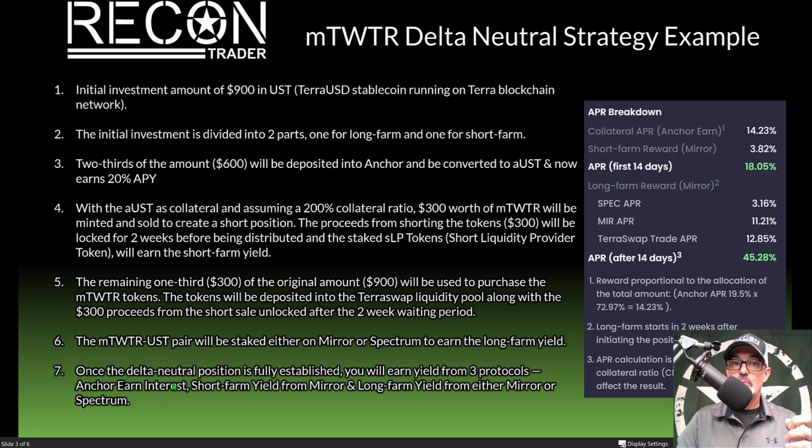Once the delta neutral position is fully established, you will earn yield from 3 protocols. Anchor Earn Interest is the first protocol, short farm yield from Mirror, and then the long farm yield from either Mirror or Spectrum. And so that is broken down for you over here on the right side of the page. You can see my collateral APR from Anchor is going to be around 14.23%. My short farm yield reward would be that 3.82%, which I will earn during the first 14 days. So I'm earning 18%.